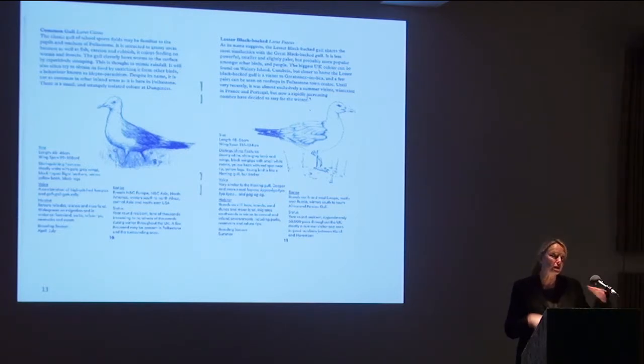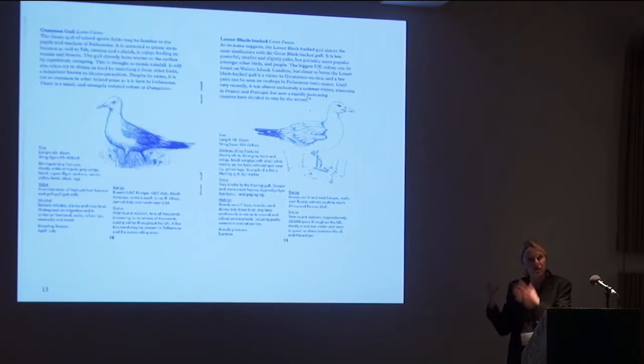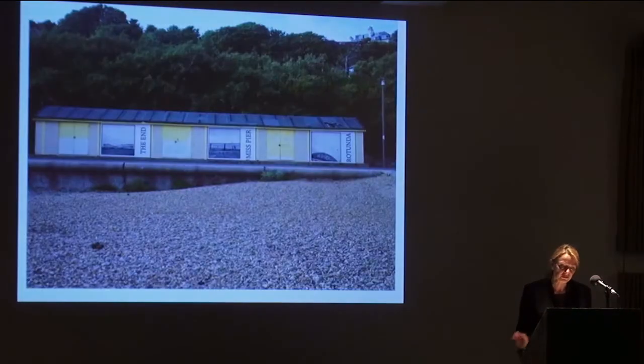And of course the great thing about this work is that it's mobile and it could go to a different location every day and animate different parts of the town.